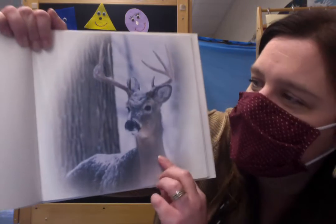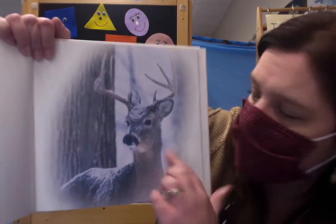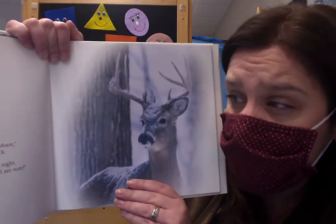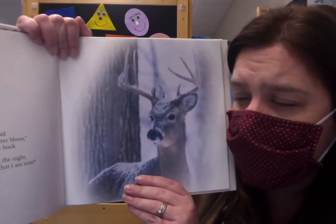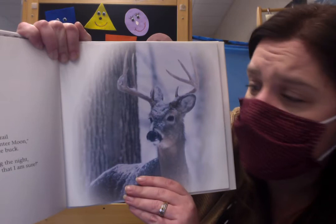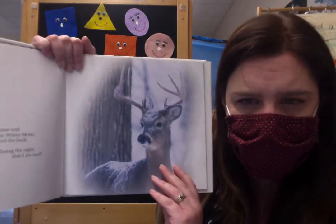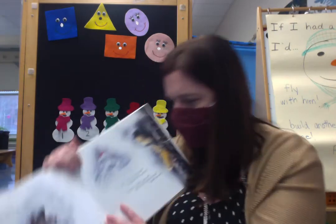What's that? Yeah, it's a deer. It's a buck. You can tell it's a buck because of its big antlers. "I followed the snow trail under the light of the winter moon," answered the buck. "He was not there during the day, that I am sure." My goodness. They are all wondering about this stranger.